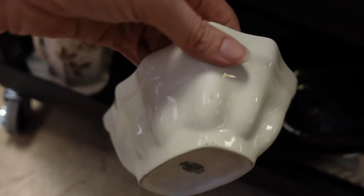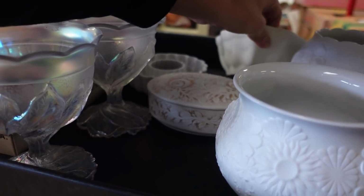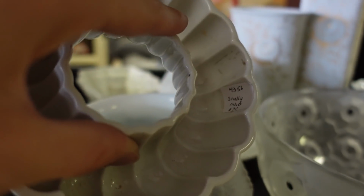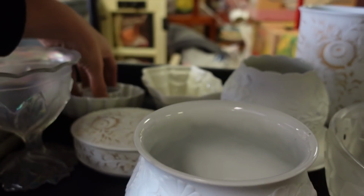These are Minton. Oh, this one is Minton. I don't know what the other one is. That one says Shelly on the tag. Shelly mold. I don't know what that means though. So we're going to stick that back up there.